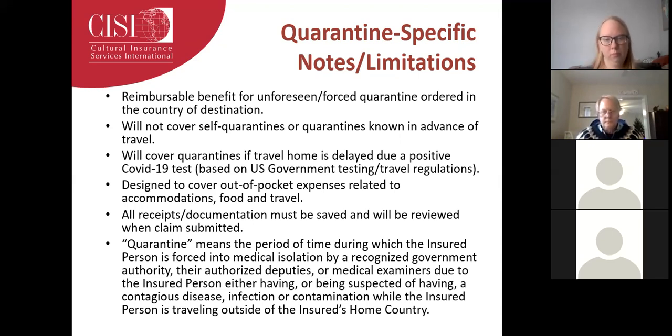This is based on US government testing and travel regulations. So they are, in this case, the government authority that's calling the shots. You cannot board a plane back to the US if you test positive within a certain amount of time of departure, and that's going to be based on whether or not you're vaccinated, the length of time. Usually it's within 72 hours, and if you're vaccinated you have to have a negative COVID test. If you test positive, you are not allowed to get on a plane. That would be a basis for being stuck in quarantine, even if you're not forced into quarantine at that particular location by someone there. You are essentially being forced into quarantine by the US government in this case, because that is their rule and it's non-negotiable.